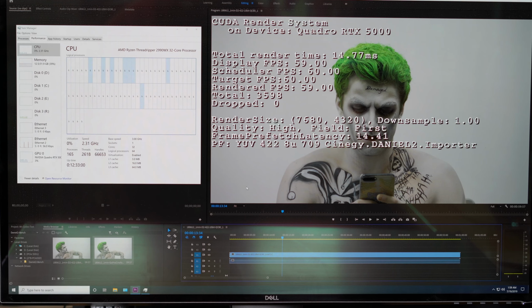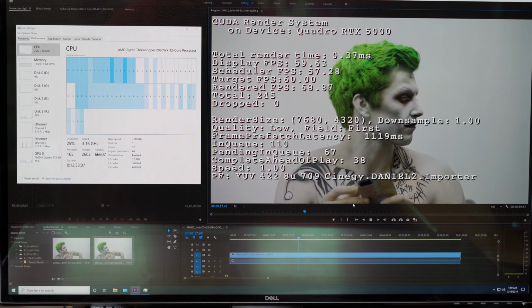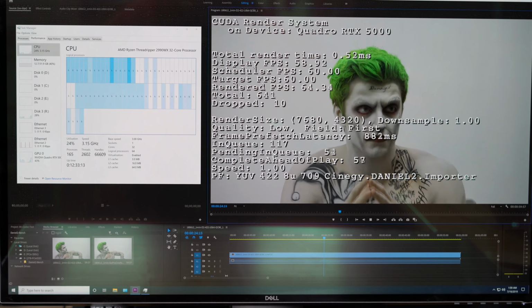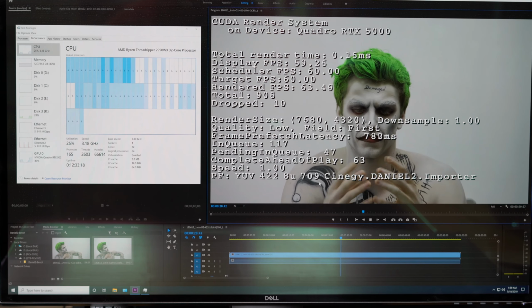As I said, 25% load when we play, so that means I can play roughly 4 8K streams at the same time. This is still giving the ability to use CUDA-based effects on top of it. Wow, 10 frames have now dropped, but it's holding steady.